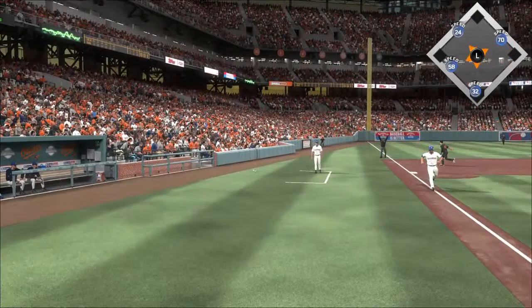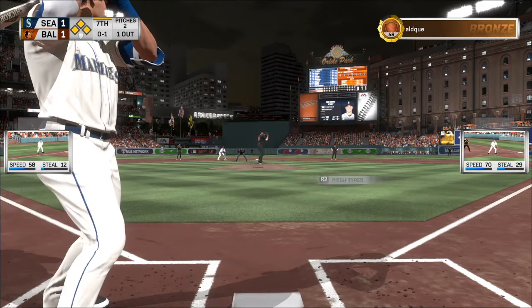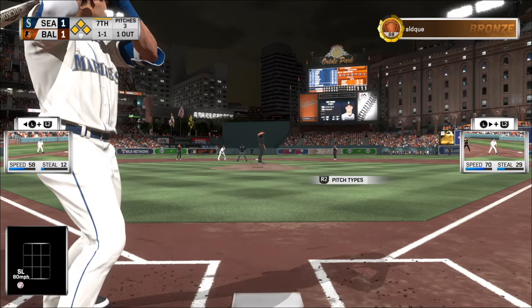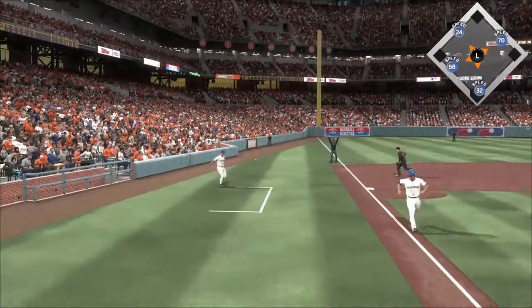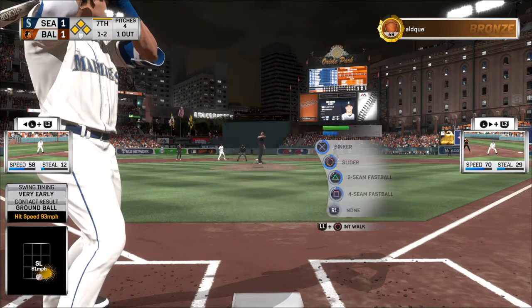Chop foul over towards the coaching box. Check swing. Nope, but he held up in time. Ball 1. Well, you're in trouble at the plate if you fall behind this guy 0-2, so that was a good job to hold up right there. And now a pitch hit sharply on the ground. But this will get foul. It's a ball and 2 strikes.